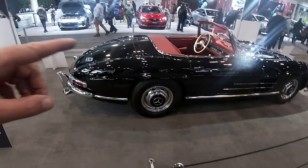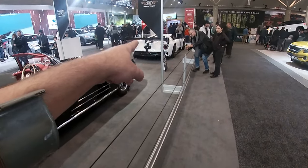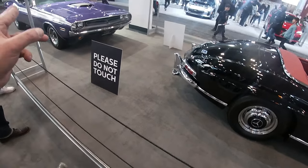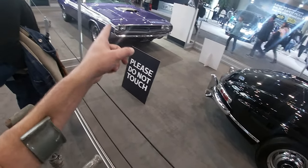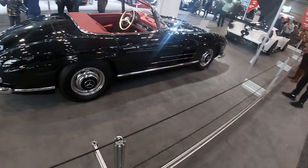Okay, guys, so if I'm not mistaken, we saw this exact car in Yorkville. Absolutely crazy. We got a second MK2 4 GT. We got a Cuda AAR, I think. I'm not too familiar with my muscle cars, but we got this 300SL. We got the 4 GT MK2. Okay, guys.